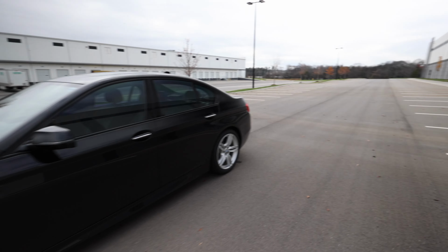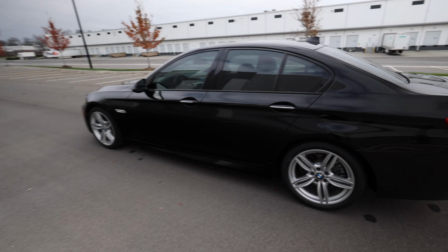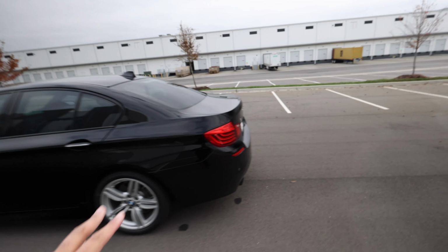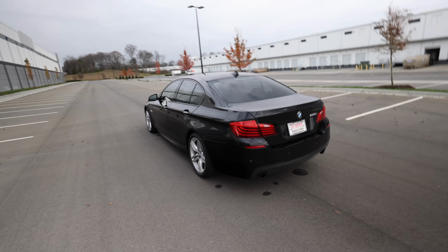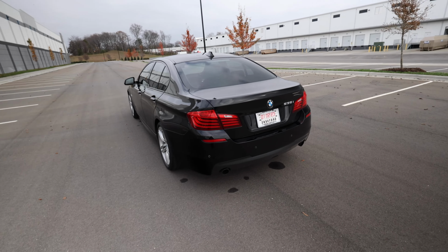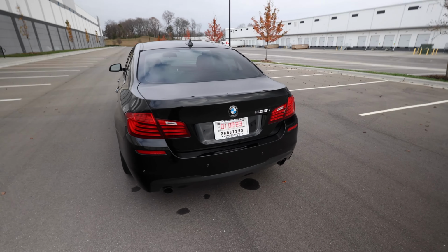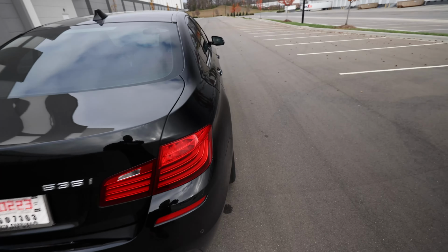This is a rear wheel drive model. No need for all wheel drive here in North Carolina. So rear wheel drive is fine with me. This is black sapphire metallic. It isn't carbon black. It does look like it. At first I thought it was carbon black, but it's black sapphire metallic. It is black. It's not the carbon black. Those that know about carbon black, it had like a little hint of blue in it, but this is black. This is black sapphire.